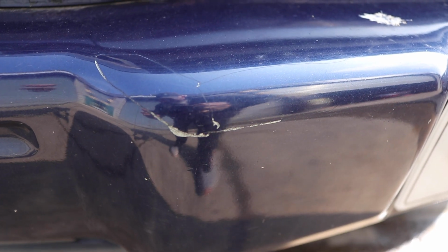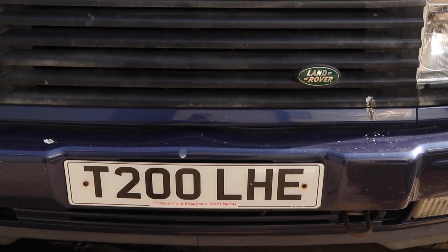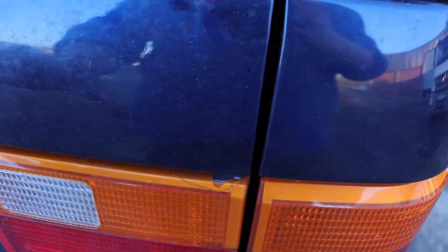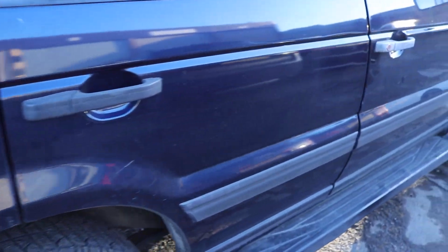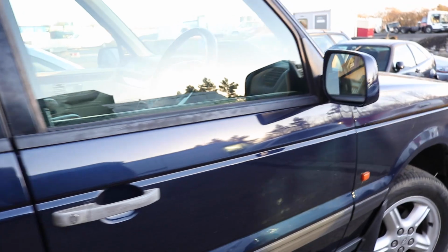There's a crack in the front bumper, which I'm probably going to have to deal with and fill and repair. That little lump in the front bumper is strange. There are various deep scratches there, which won't come out. Crack in the rear light, these are quite cheap, so that's not a big deal. As I say, the paintwork isn't brilliant at all. It really isn't. On this door here, the door is catching onto the wing, so that needs dealing with. The quality of the paint is bad. The quality of the top lacquer is not great at all.